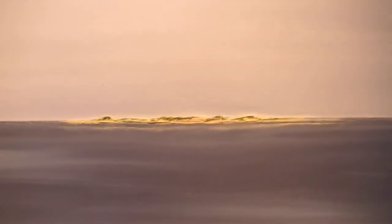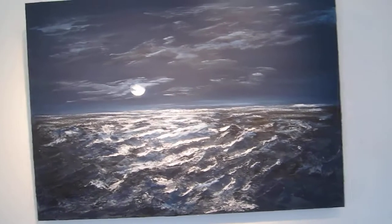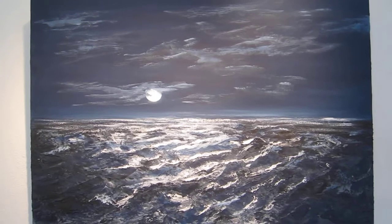And then we have a beautiful one as well here. And I have to zoom in to see the details. And then another favorite is this one here, the moonlight shots. These all remind me so much of the Cape. It just brings me back.